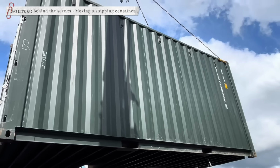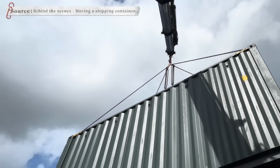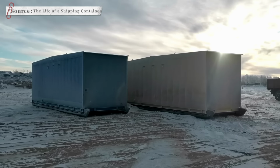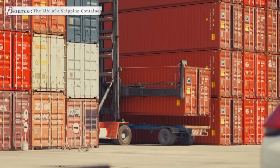A smaller company called Grace Line, which operated in South America, settled on 17 feet to handle the winding mountain roads of the Andes. By 1959, over 58,000 containers were in use across the United States, in a dizzying variety of shapes and sizes. It was chaos. And people started asking, do we need a standard?